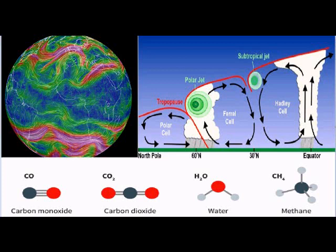Okay. So we've got the jet streams on the top left. Have a look at them and then compare it with the image on the right where the jet stream should be. So we've got the polar jet streams at 60 degrees north and the subtropical jet streams at 30 degrees north. And if you look at the image from North School, you'll see that we have jet streams wandering all the way down from the polar to the subtropical.